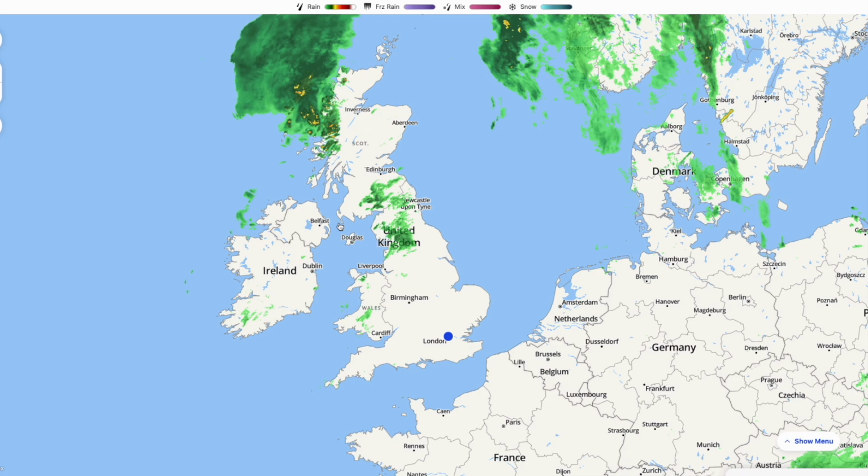And of course, these sort of high pressure blocks can be very difficult to model. So we could be seeing a lot of changes within the 7 to 10 day time frame, as that's roughly when this Scandinavian high looks likely to be building in. So we'll have to see what that is showing in the second half of the video.